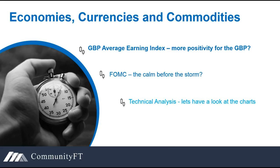Okay, so jumping straight into today's topics, I'm going to look at two things, guys. Firstly, the news release from the British pound regarding the average earnings index. We'll ask the question, is this more positivity for the British pound? So I'll show you that news release, and then we'll have a look at the FOMC, and we'll contemplate and consider whether this period of time is currently the calm before the storm. And as usual guys, we shall explain and show you what our thoughts are through the charts using technical analysis.